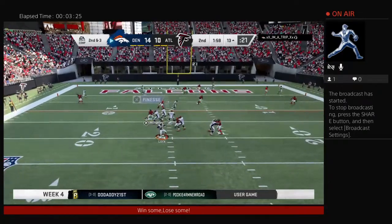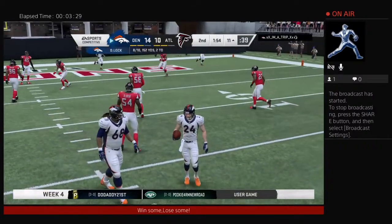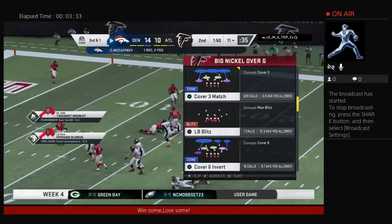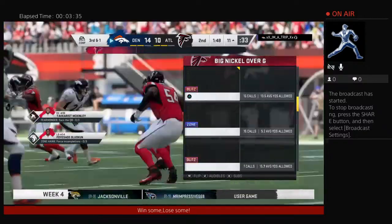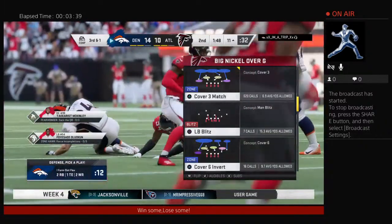Again, it's Lock. He'll drop it off to McCaffrey. And this won't be enough to pick up the first. A gain of 2, 3rd and 1. Give him 2 yards on that play, and that is going to set up a 3rd and 1.